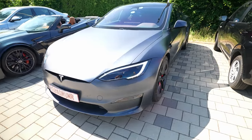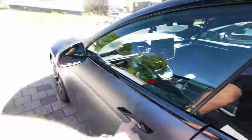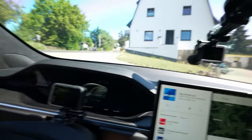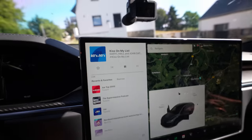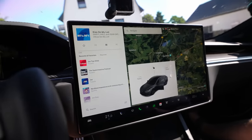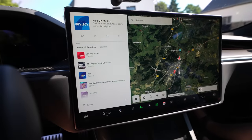Let's hop in. For now, let's have a look at what kind of modes we'll be using, because that's always like Tesla geeky stuff. We have the yoke steering wheel. So, we have our 90s and 80s already vibing, singing. So, what are we doing, Steven? Because I'm not really that familiar with the modes.